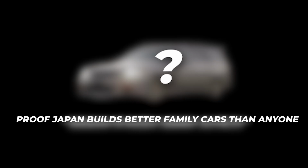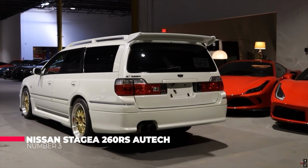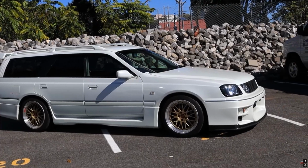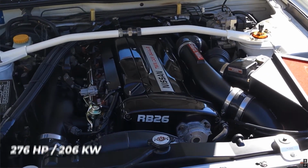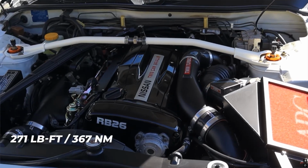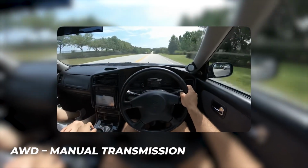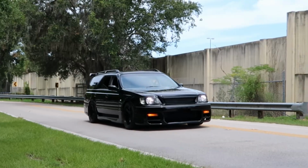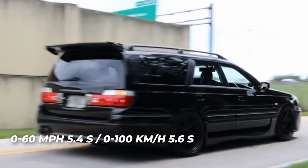Next up, the car that proves Japan builds better family cars than anyone else. The Nissan Stagea 260 RS Autech. Basically a GT-R wagon, same RB26 twin-turbo, around 276 horsepower and 271 pound-feet. Manual transmission and full Tesla all-wheel drive. You floor it, and the thing just hooks. Rain, gravel, doesn't matter. It's like the laws of traction don't apply.